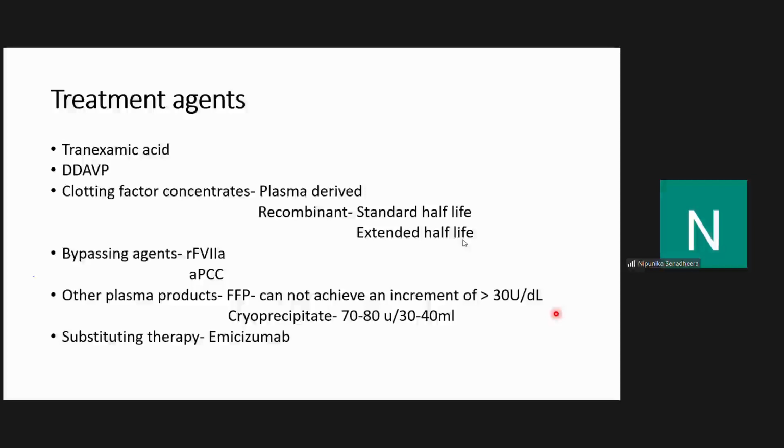Have you seen any patients being treated? Any hemophilia patient? Actually, recently there was a patient in Board 1. Have you seen that patient? Yes, madam, there was a patient. There was a patient, no?